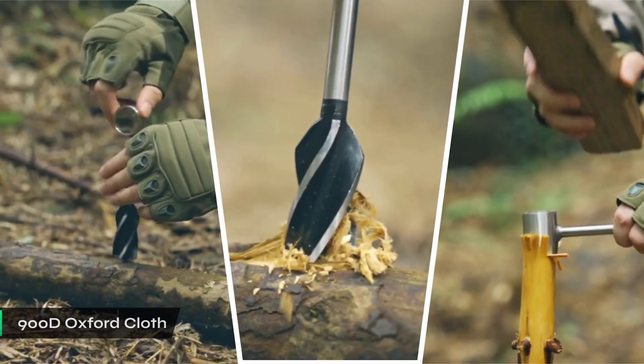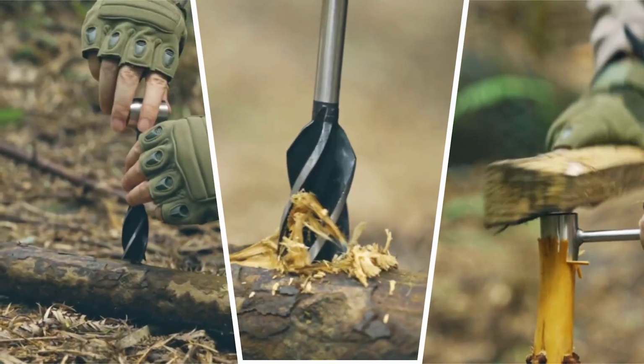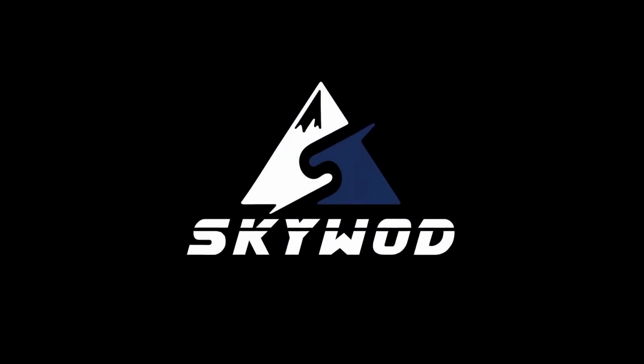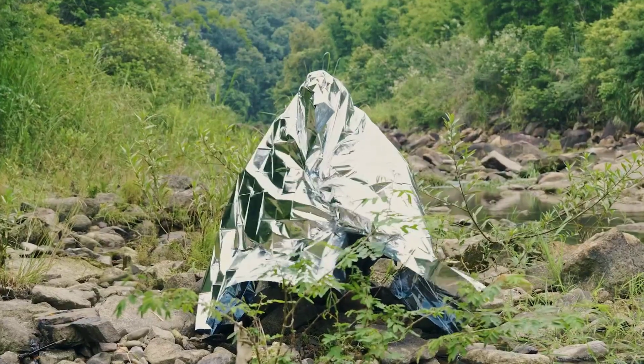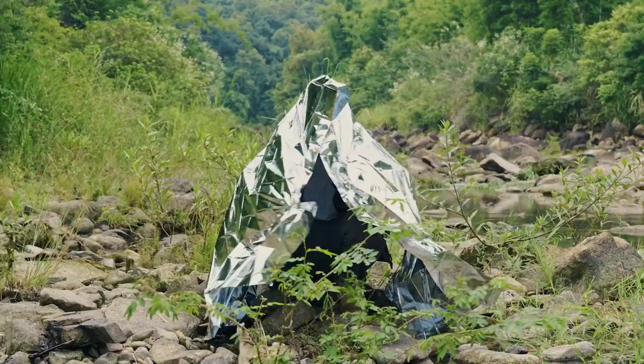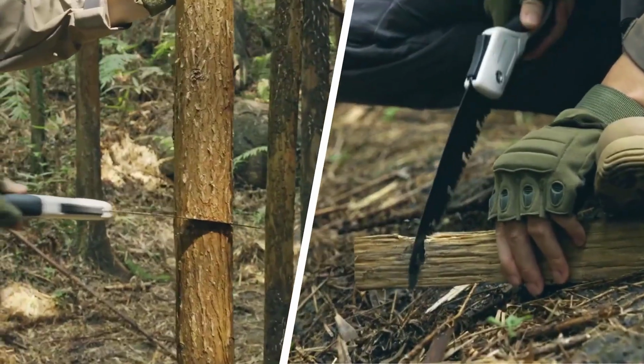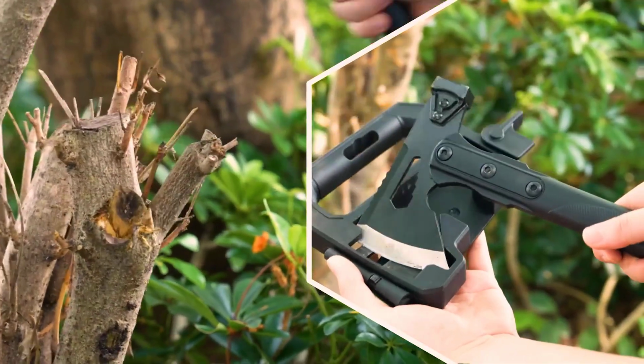Moreover, the 900D Oxford cloth construction with double-stitched seams suggests they've focused on durability for harsh conditions. But what's even better is how the MOLLE system lets you attach additional gear externally, and the multiple compartments keep everything organized, so you're not digging through a jumbled mess during an emergency. The backpack itself measures just under 12 by 20 by 12 inches, making it compact enough for vehicle storage, while still holding everything you need.